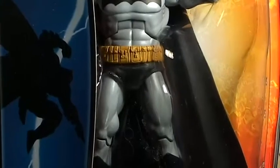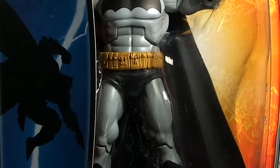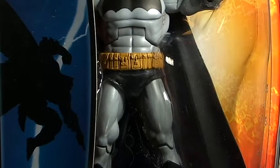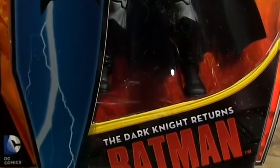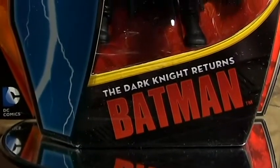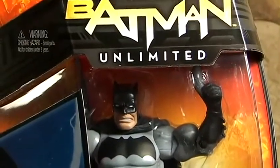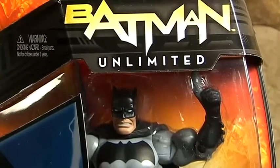Really, at first I didn't like his utility belt because it's just all no buckle there. I'm not too sure how he puts his belt on. But it's cool. It grew on me, especially after watching the cartoon, part one and part two. Cape's nice, boots nice. The Dark Knight Returns Batman. Nice artwork from the comic. I remember reading that as a kid. Oh my gosh, that just blew my mind. Frank Miller, man. He's awesome.